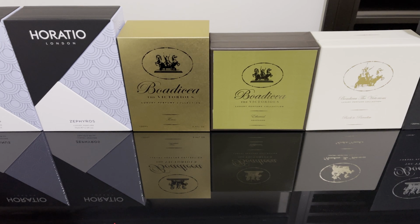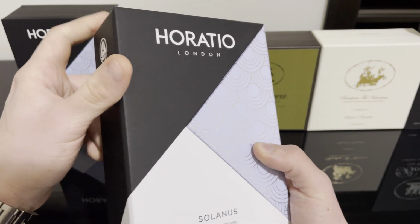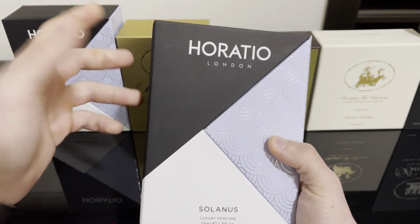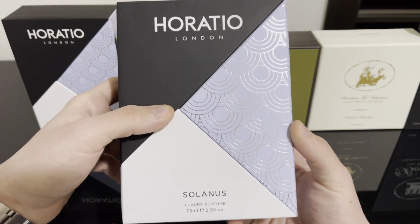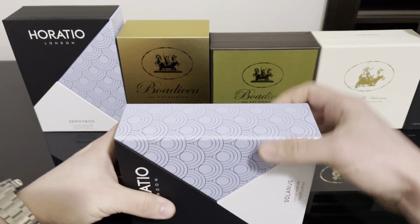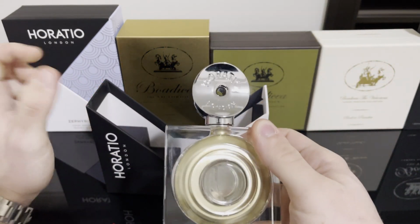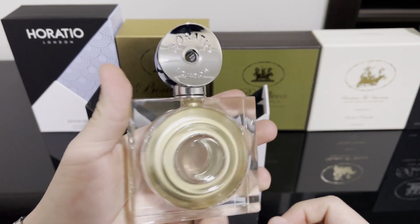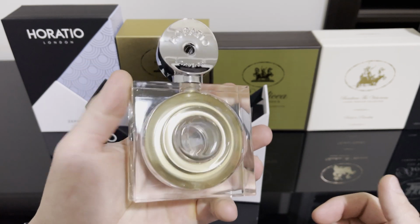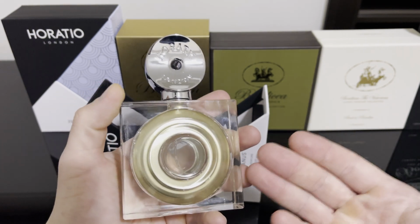Just like the house describes it, these bottles are amazing. The bottles and the quality of the juice, the smell. Like I said, these fragrances are all 10 out of 10 to me. I have already showed one of their fragrances in a previous video. As you guys can see, the bottle looks amazing. Just like they describe it, it is a piece of art from the bottle to the juice.